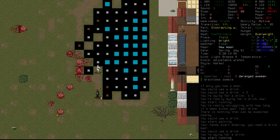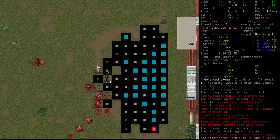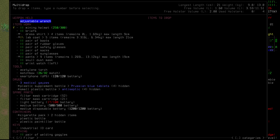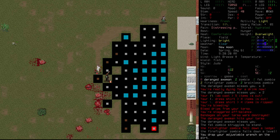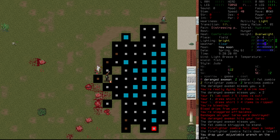This pit here, we're just going to run between them as the deranged axeman catches them, the axe digging into his chest. Dylan was dying for a drink, and now it seems he might be dead altogether. But I'm not going to give up. Not just yet. Judo might just save his life. We drop the wrench to the ground. Let's make sure that Judo is selected. It is. Let's see if we can throw this axeman.